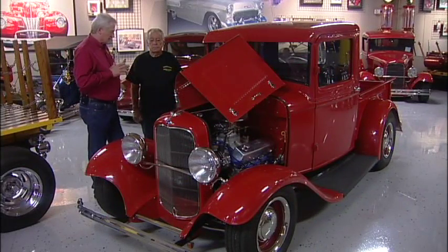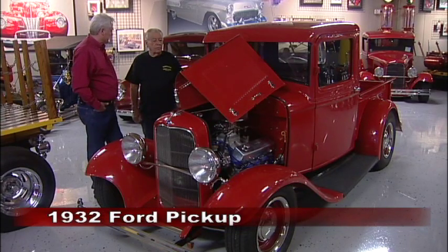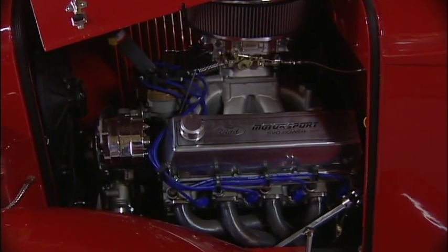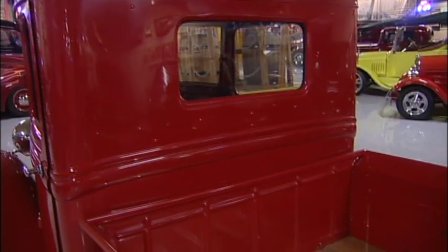1932 Fords are, when people think of hot rods, they think of 32 Fords. Here you have a 32 Ford pickup. Tell us about this. Well, this we built from the ground up. We found the cab in a wash, and a lot of work on it, getting it back to where it is. It's an all-steel car, everything's steel on it, and it has a 514-inch big block Ford, 600 horse, and the steering was so tight we had to put a chain drive steering down so it'd shoot straight through. The bed is steel too, everything's steel on it.